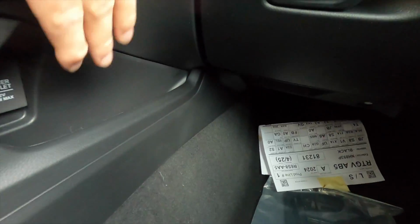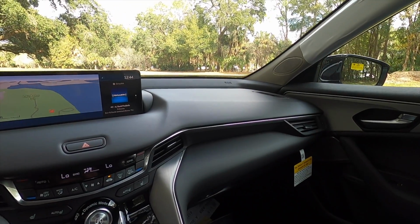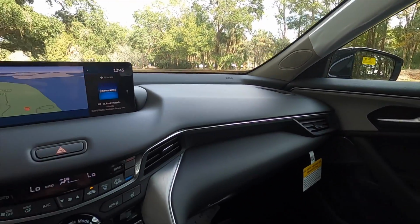Starting on the passenger side, you get a little area, a 12-volt charger. The dashboard layout is going to be a little bit more simplified. When you go into the Type S or the A-Spec, you can get geometrical interior design. This is more of a brushed aluminum.